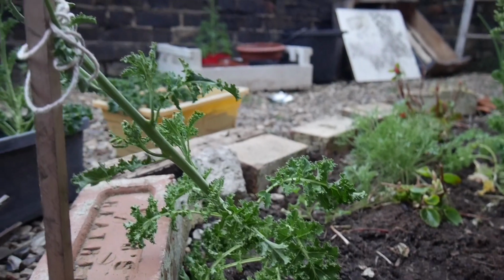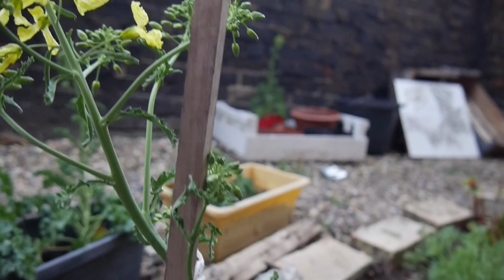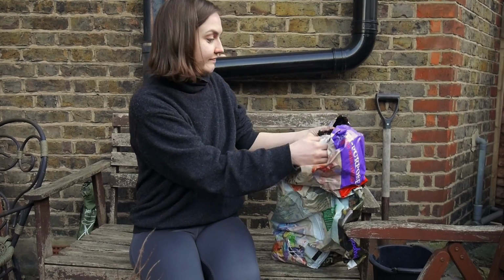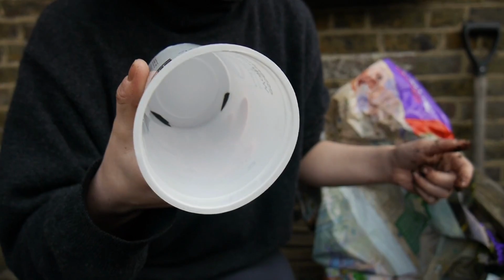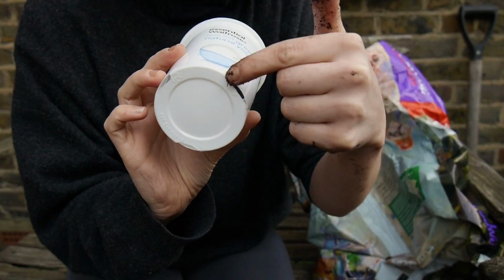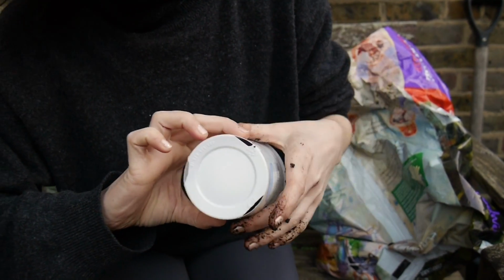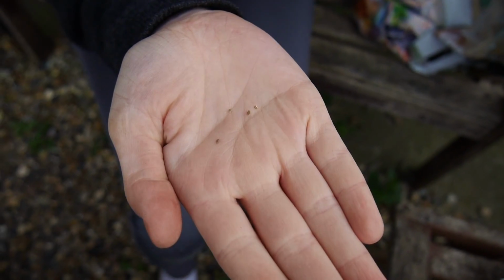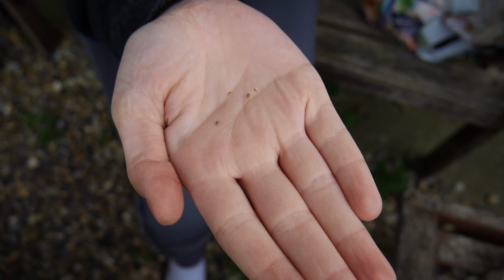Growing vegetables is really easy, and you don't need a garden to do it. Take carrots, for example. They're super easy to grow inside. All you need is some soil, an old milk carton or yogurt container with some holes in the bottom for drainage, and some carrot seeds. Five is good for a yogurt container and maybe ten for a milk carton.